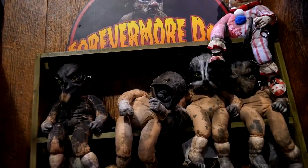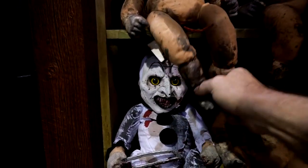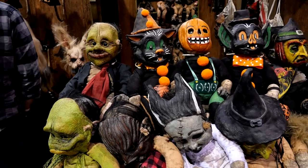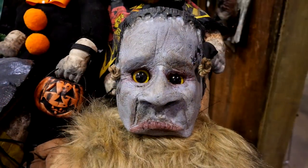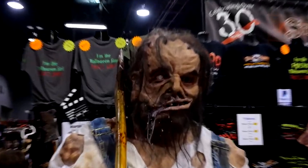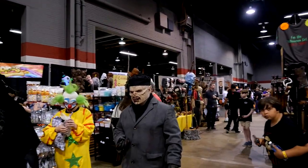All right. These are cool. Nevermore dolls. That's Art the Clown. Oh, that's a trick-or-treat bag. That's cool. I wonder how much they want for the pirate, though. I like that one. He's sad. This is Inbred Fred. Inbred Fred, huh? Yeah. He looks pretty real. Yeah, got the drool hanging coming out of his mouth. Pretty gross.